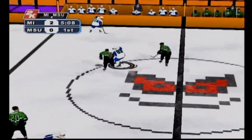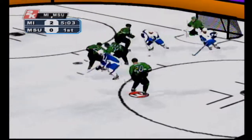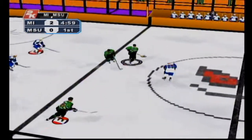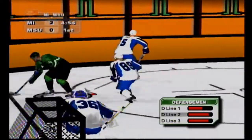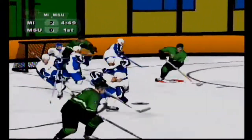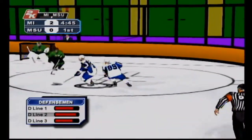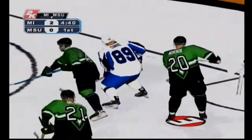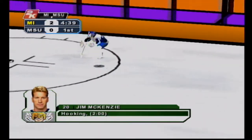Wooley over to Tuzzolino. Passes over to the left wing. And it was stopped off that left pad. Tuzzolino has it at center ice. Smolinski got a bit of a spear there. Tuzzolino down low. He centers it. Turco makes a nice pad save. Taken across the blue line. Back to the point. The puck goes into the corner. And the delayed penalty will be called. McKenzie gets the hooking call.